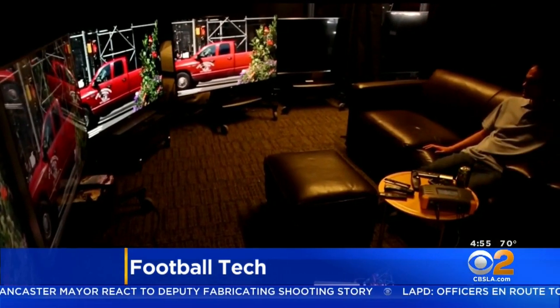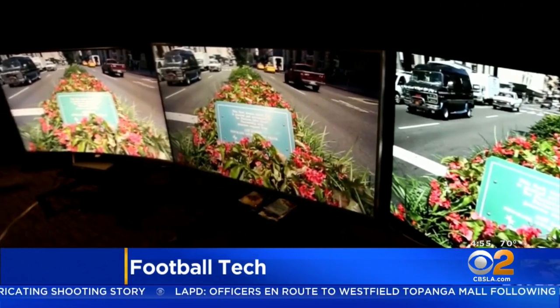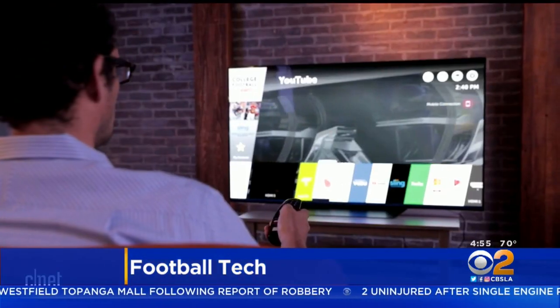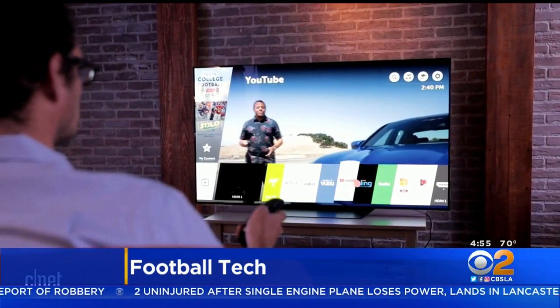And of course, a serious NFL fan is going to want the best possible screen to watch every minute of the action. CNET editors recommend the LG OLED B8P as a set that offers superior picture. Starting at $2,300, it doesn't come cheap, but will make every play and replay so, so worth it.